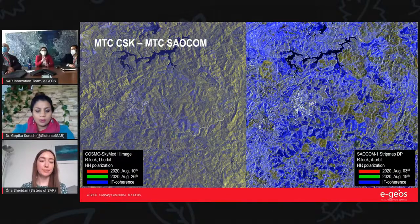As you can see, the X band shows all vegetated areas, and the L band highlights only the dense vegetated areas.